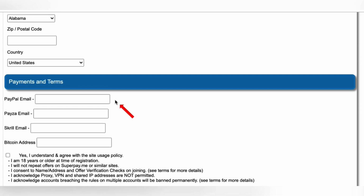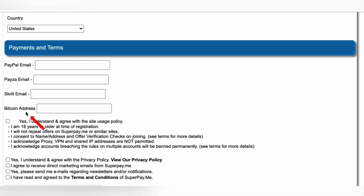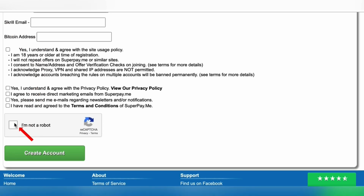And then here, you'll enter how you want to get paid. PayPal, Payza, and Skrill. I've never heard of Payza. I know what Skrill is. Or Bitcoin. Yes, you can hit it with some Bitcoin, and you'll just agree to all these terms. You're not a robot unless you are. If you are, check it anyway and create an account.